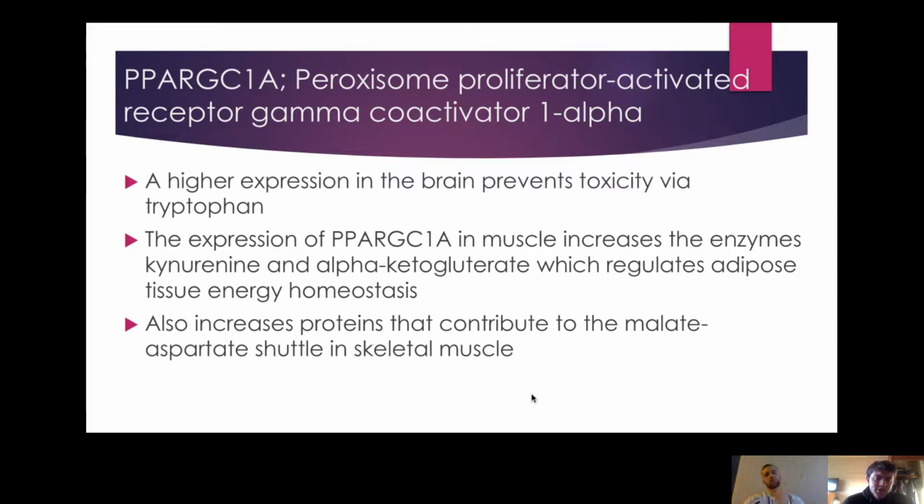Tryptophan is a neurotransmitter that can build up. You can make melatonin out of that, or I don't think it's dopamine, but there's another neurotransmitter you can make through tryptophan. The tryptophan recycling becomes enhanced when you are expressing this PPARGC1A gene to a high level. And then there are two more enzymes that are expressed, the kynurenine and alpha-ketoglutarate, which regulate adipose tissue energy homeostasis. So basically, you just become jacked and lean on this thing.